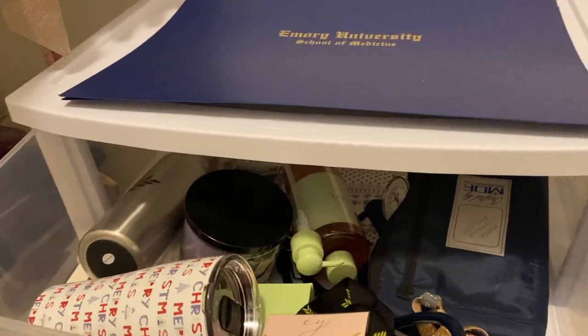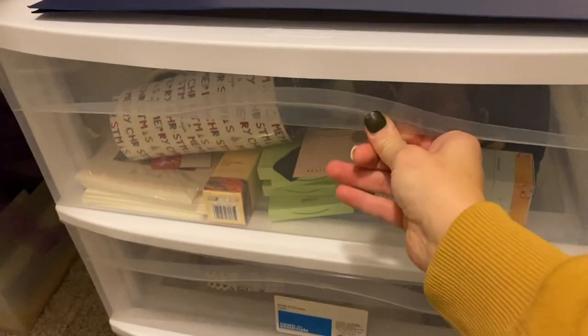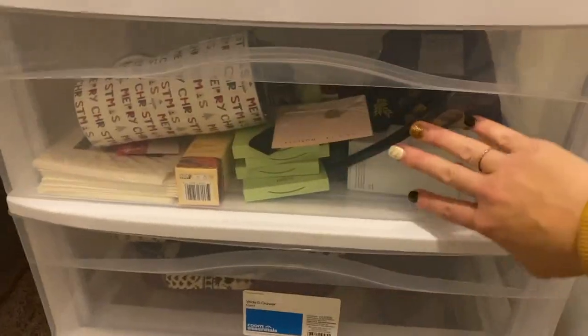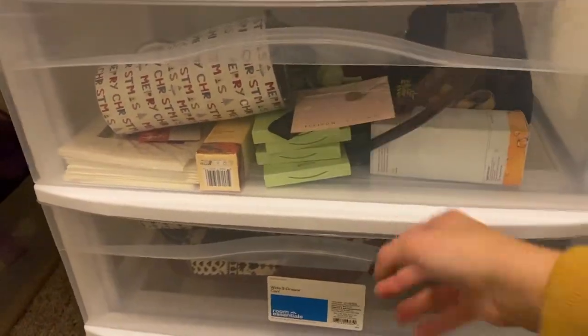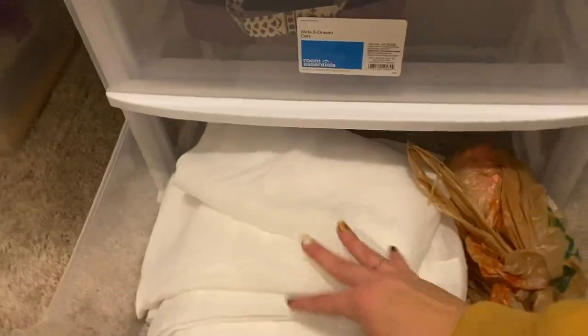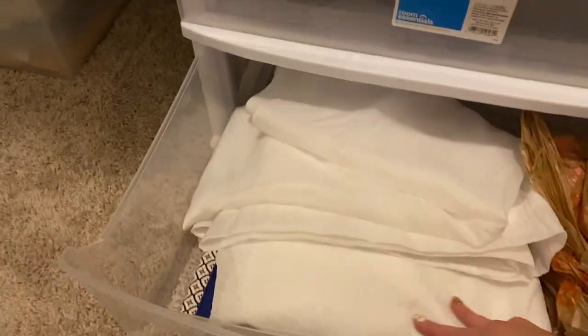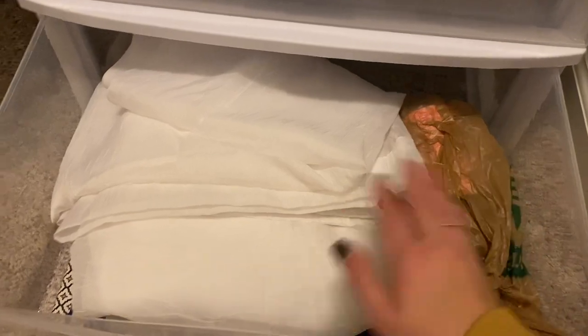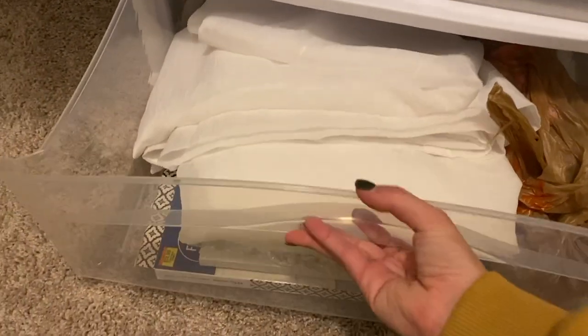This drawer is full of random stuff that was on my table out here in my office. I just kind of threw it all in there for now. Collabs and stuff like that, new products to try, this just has my travel makeup bags. And then down here, I have some random household things. So some extra photo frames, extra curtains. These are the little extra hardware I have for dressers and stuff. So those are kind of like home improvement things.